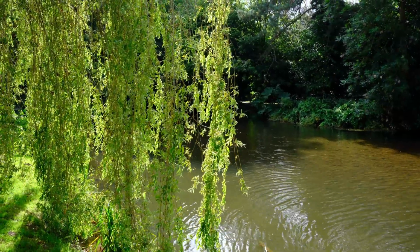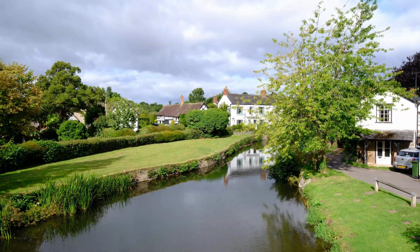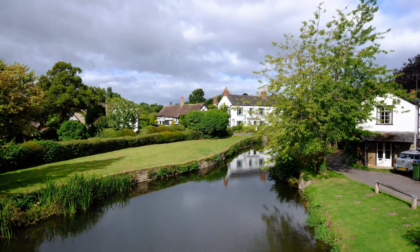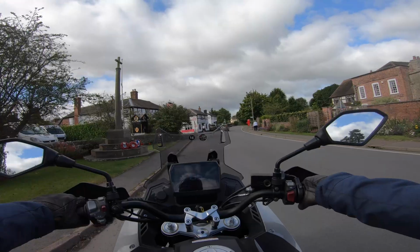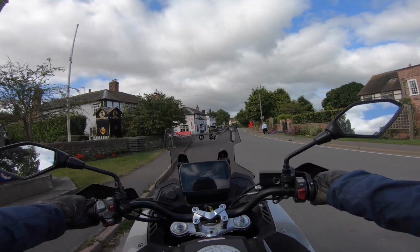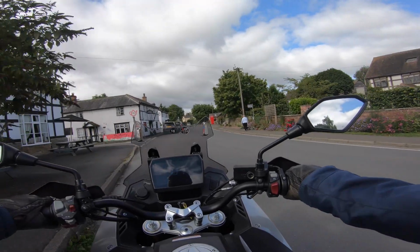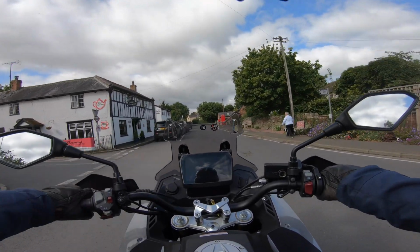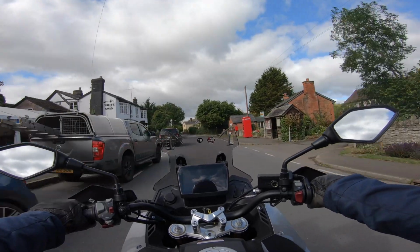Now, Eardisland's quite interesting because it floods every single year. I'm sure if you live there, you don't find it interesting. But if you're visiting and you come in the winter months, often the whole village will be shut because the River Arrow overspills its banks. Oh, there's an AA phone box there. You don't often see those on the left. Overspills its banks, and this whole section is about 1.5 meters underwater.